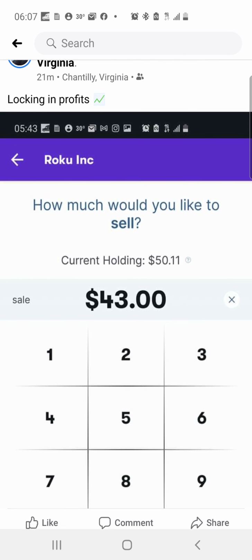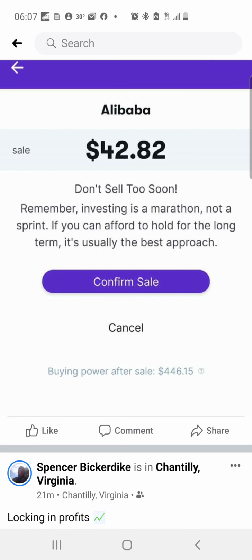Here's an example of it being large enough, right? So I got Roku. Current holding was $50.11. I took out my principal, which was $43. So my gains of $7.11 are going to stay inside of Stash under the Roku ticker. So now I have fractional shares of Roku on house money just sitting there, going to ride out.